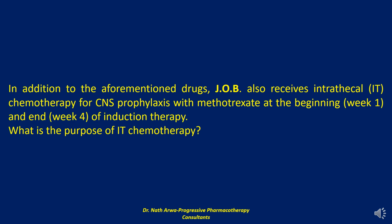In addition to the aforementioned drugs, JOB also receives intrathecal, abbreviated as IT, chemotherapy for CNS prophylaxis with methotrexate at the beginning, that is week 1, and end, that is week 4, of induction therapy. So my question to you is, what is the purpose of intrathecal chemotherapy?